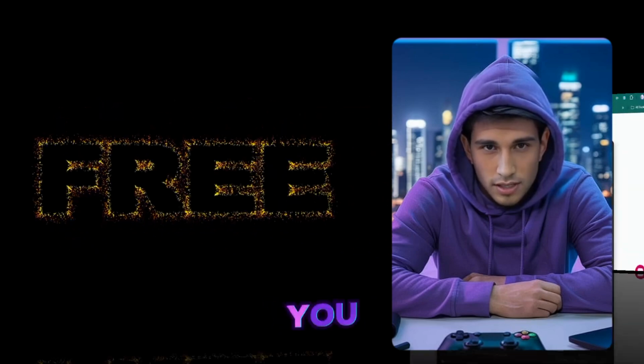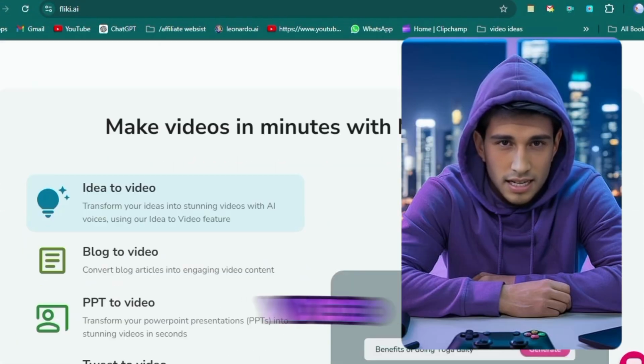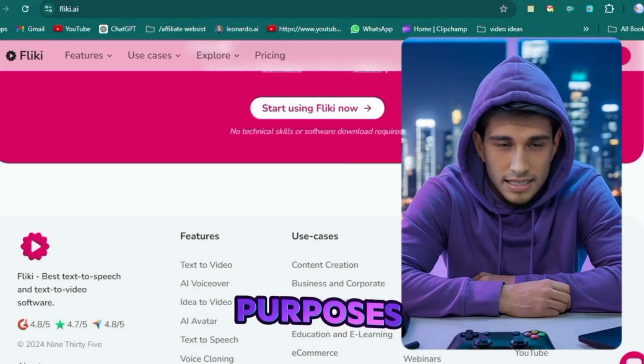With this tool, you can turn blogs into videos or create videos from scripts and prompt to video. And AI voices, AI avatars, text-to-speech, voice cloning, and more. You can use it for many different purposes. Let's get started with the video.